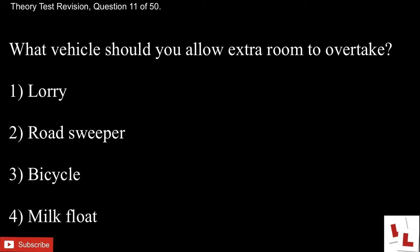What vehicle should you allow extra room to overtake? 1. Lorry. 2. Road sweeper. 3. Bicycle. 4. Milk float.